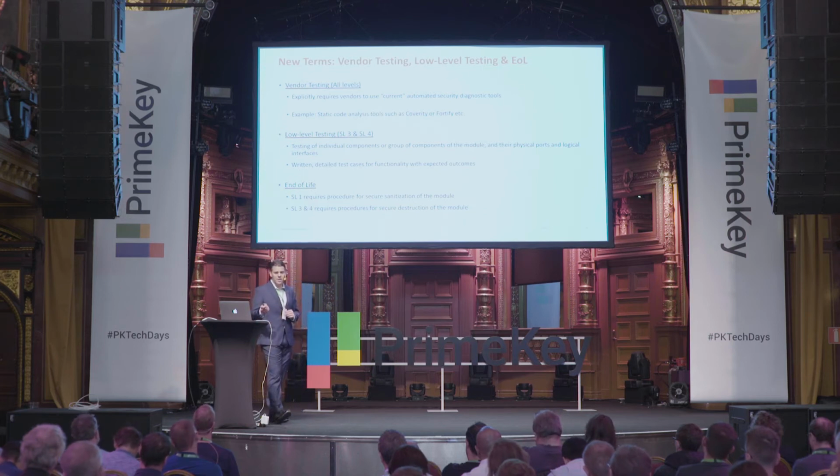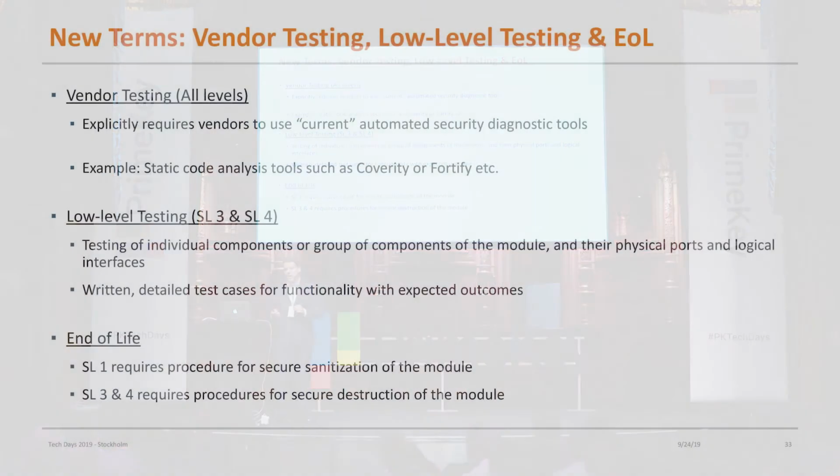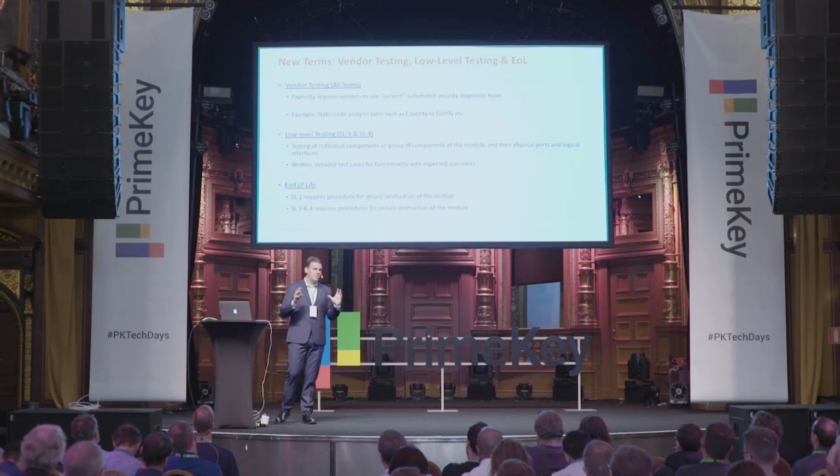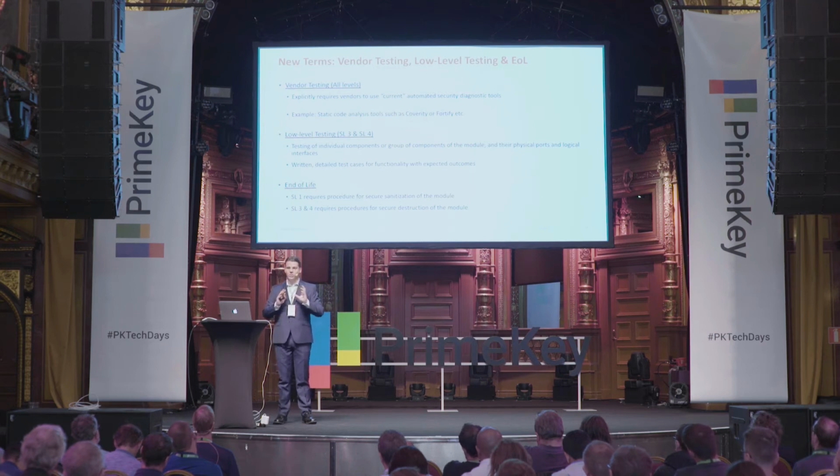And last on part of this section is end of life. At level 1, you'll have to have a procedure for sanitization of the module. What that means is obviously making sure anything sensitive has been zeroized or overwritten or what have you, and making sure that when you dispose of that module, it's being properly done.